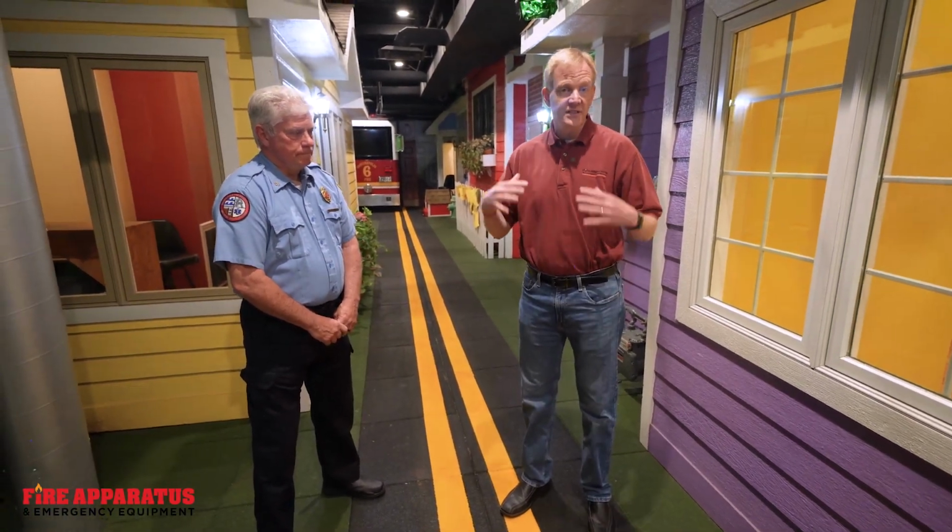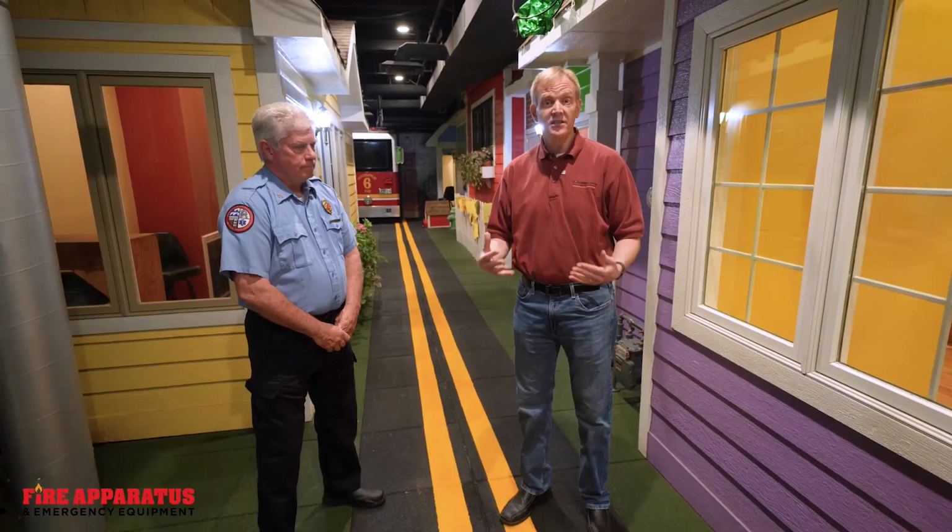So we mentioned before that this is actually a facility. It's not only a museum. And part of the facility is that it is also a community resource. And one of those community resources is where we're standing right now. This is the Survive Alive Village. You can get an idea here.